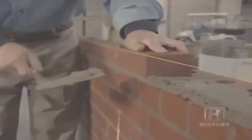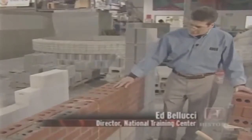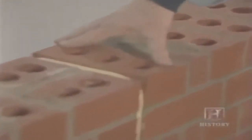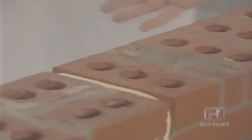A bond is the arrangement of bricks in a pattern intended to increase the strength or just enhance the appearance of a wall. This is an English bond, and what we have is alternating courses of stretchers and then headers. It's a very strong bond. It's strong mostly because this header ties this wall together.